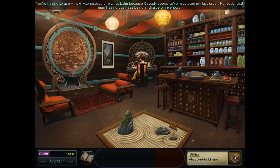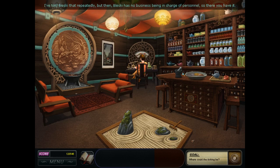You're having to use willow wax instead of walnut balm because Cassidy seems to have misplaced my last order. Honestly, that man has no business being in charge of inventory. I've told Blesky that repeatedly, but then Blesky has no business being in charge of personnel. So there you have it. That's enough. Thank you for your help.